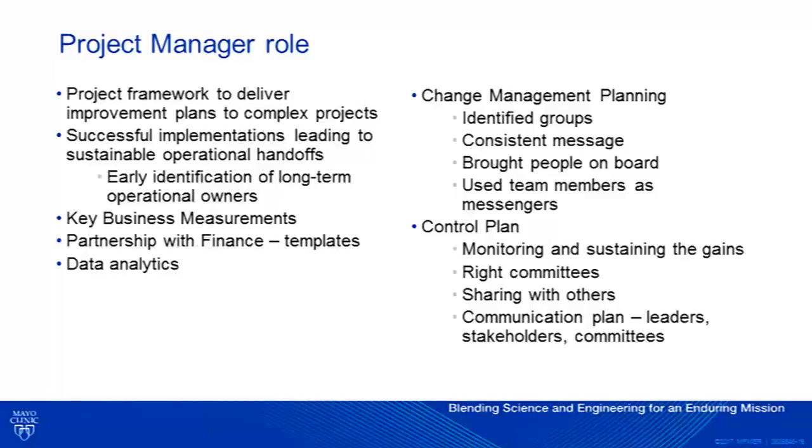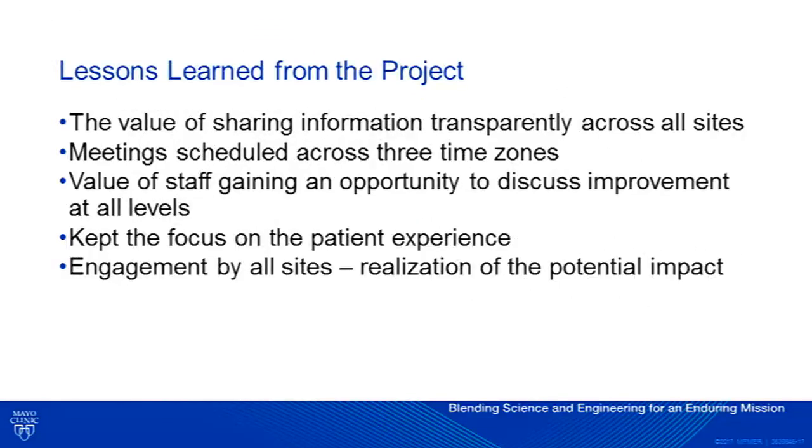Some of the key lessons that we learned from the project itself: the value of sharing information across the enterprise, across all sites, and the value of staff gaining an opportunity to discuss improvement at all levels. Again, we brought in team members from the ORs, nursing staff, cath lab, everybody to have an input to this process. And the important element as well, the focus on the patient experience is always front and center all the time. And again, every site realized the potential impact of this project.